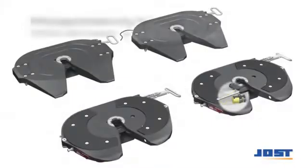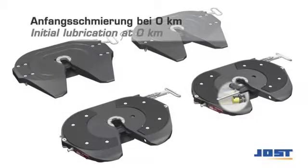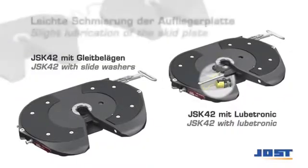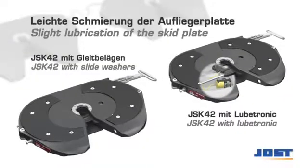An effective lubrication of the fifth wheel coupling and the kingpin prior to initial first use and at regular intervals thereafter is critical for long service life. With the low-maintenance fifth wheel couplings, the coupling plate need not be lubricated. It's recommended to apply a thin grease layer to the semi-trailer rubbing plate to prevent corrosion.